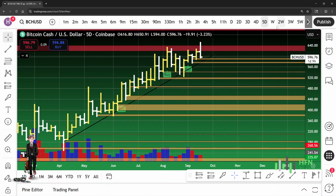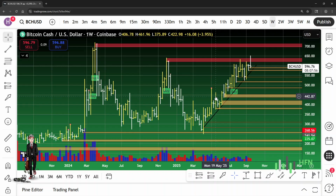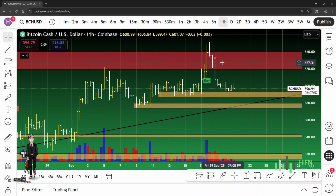Here it is on the 5-day. And here it is on the weekly chart. Okay, so yeah, right now I think the easiest way for where price is going to go is down.